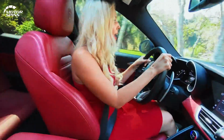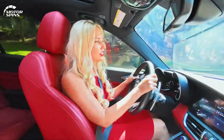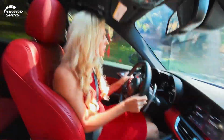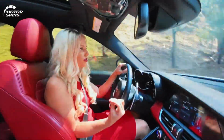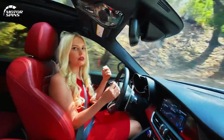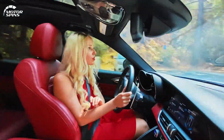Let's test her out. So, with the Giulias, there's something called brake-by-wire. So it's actually not hitting the line. Instead, it's hitting a sensor specifically as you brake. So I've heard that the braking feels a little bit different, maybe a little laggy. You kind of got to get a feel for it.